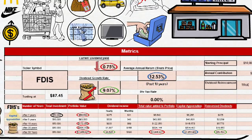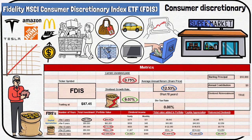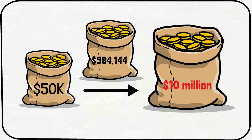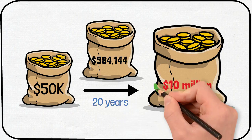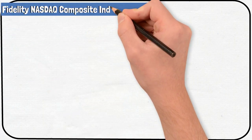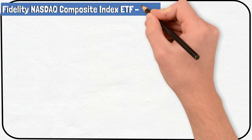Now, if you think those returns are impressive, just wait. In the end, I'll show you a Fidelity fund that has the potential to reach that valuation in just 20 years and has the potential to exceed $10 million in valuation over the long run. At number 2, I have the Fidelity NASDAQ Composite Index ETF with the ticker symbol ONEQ.